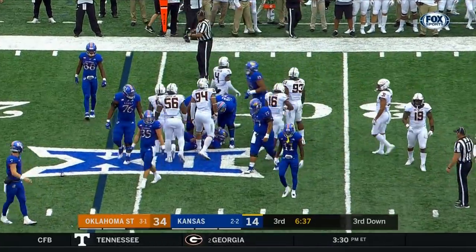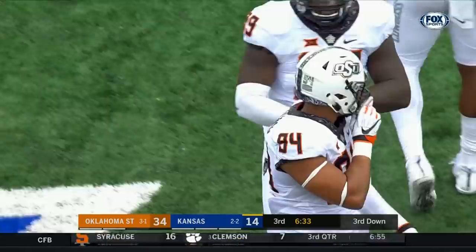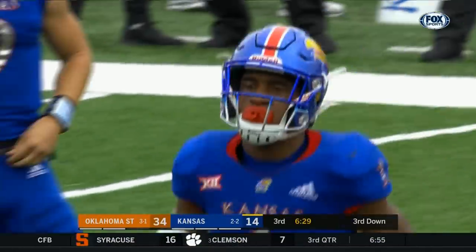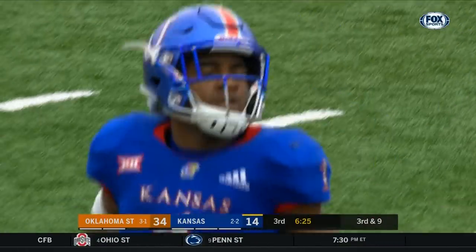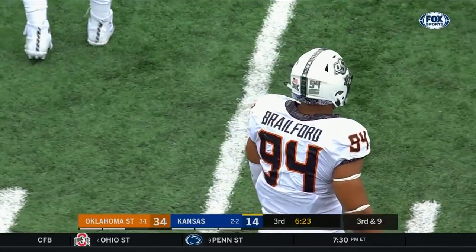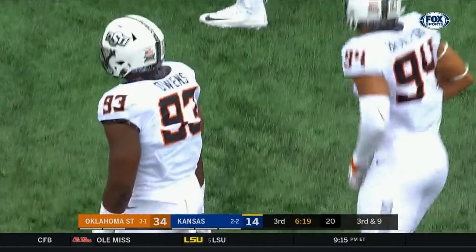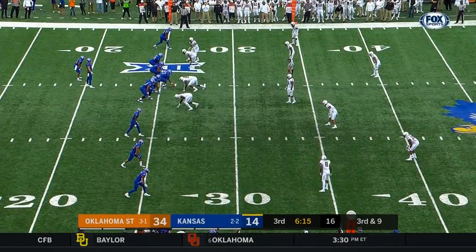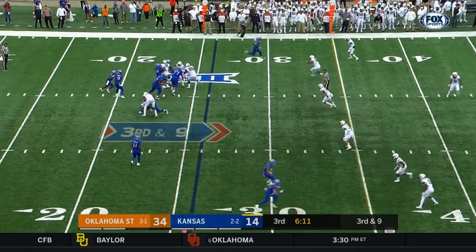Well, they have shut down Kansas' running game today. Puka Williams had the one run, the 60-yard touchdown run here to start the third quarter. But other than that run, they haven't gone very far. And that's the job of the front four. Playing without their leading tackler, Calvin Bundy, today, you wouldn't know it. Brailford's going to move around. He'll line up all over the place. Here he is at the outside linebacker position.